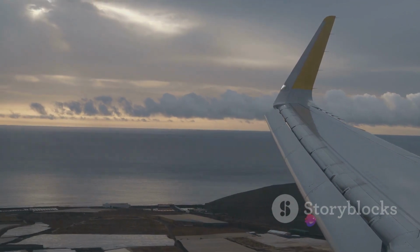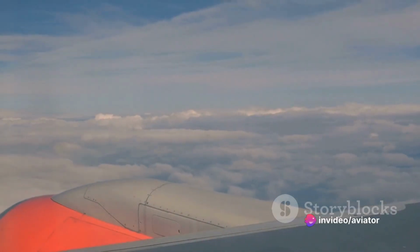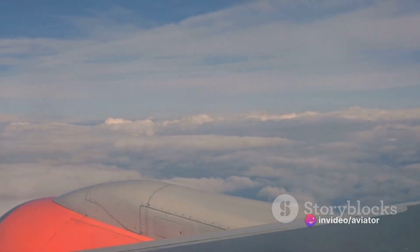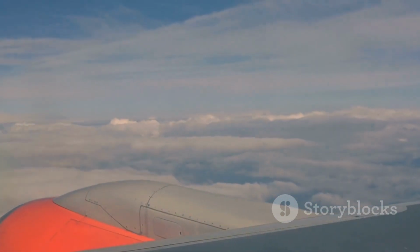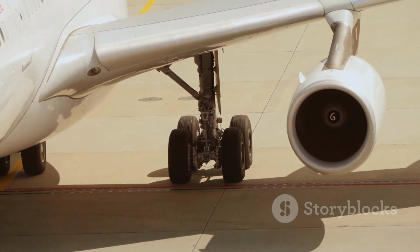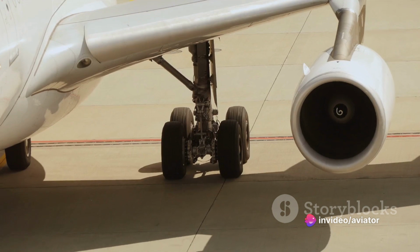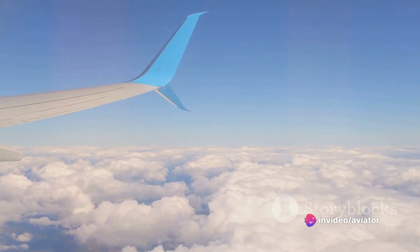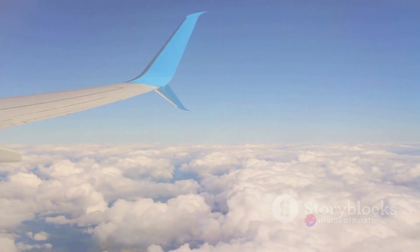Secondly, they are marvels of design. From the gently curved blended winglets, the two-part split scimitar winglets, to the shark fin-like sharklets, each type of winglet is meticulously engineered for specific aircraft models, enhancing their performance. They are not just aesthetic additions, but functional extensions that contribute to the overall aerodynamics of the aircraft.